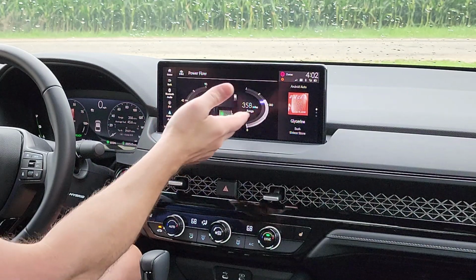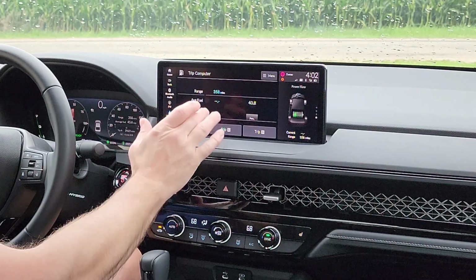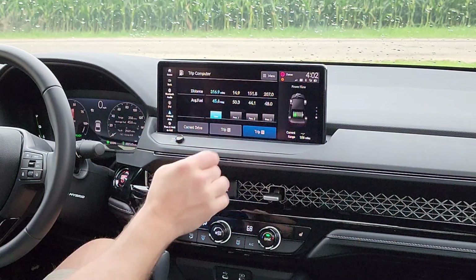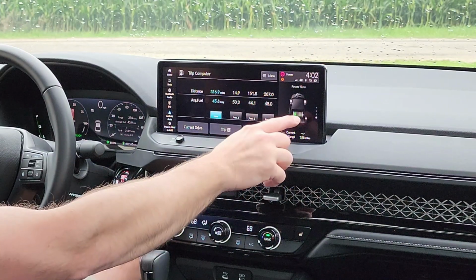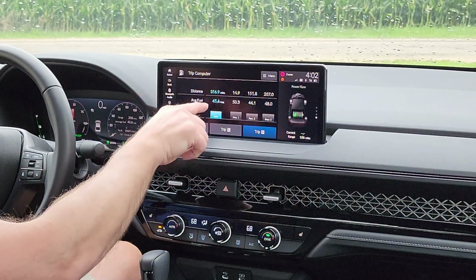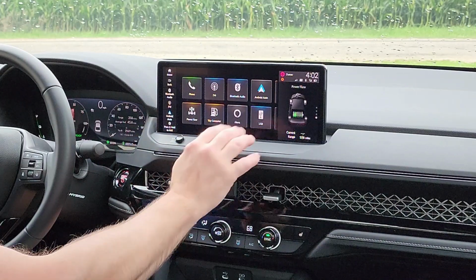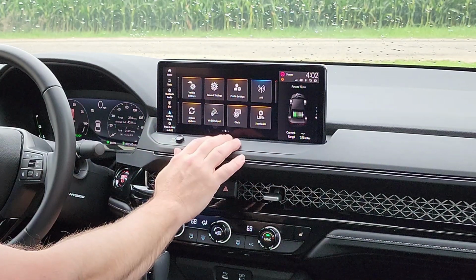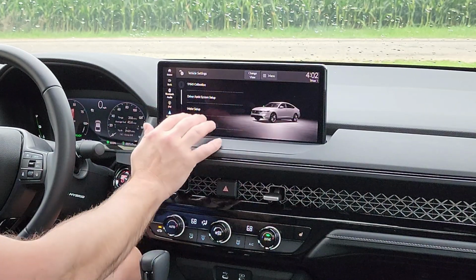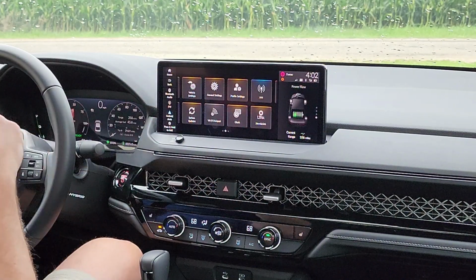Here we've got our power flow. If you go back and you go into your trip, then you have your current drive, you have a trip, and it keeps the last 3. And same with your trip B, and you always have the power flow up on this one side. The only time that you don't is if you put the power flow here, then you have Android Auto showing up on that side. These things are very easy. It's very quick and snappy. I haven't had any issues with it. Very easy to move stuff around, change things, look at whatever you need to. It's really quick. Very nice system.